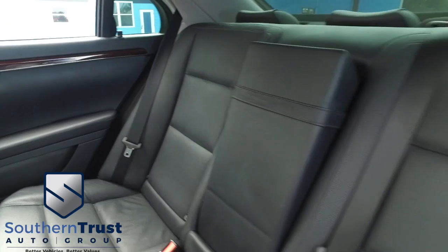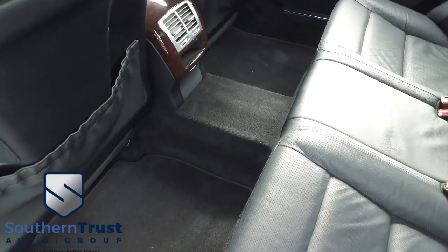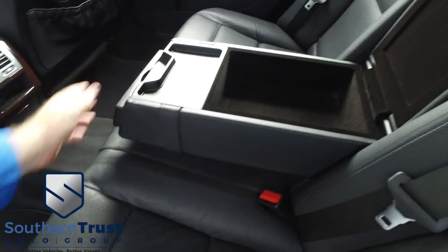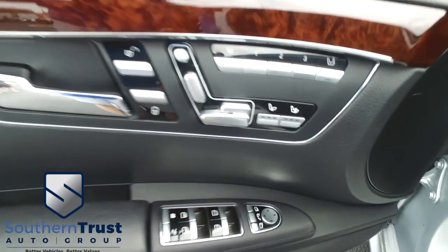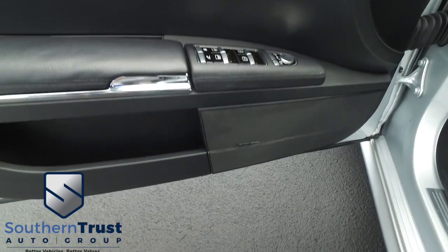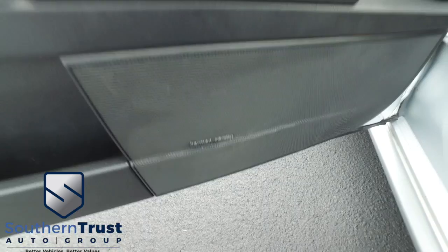If other dealers aren't going in and out of their vehicles with high definition cameras, guys, they probably got something to hide. Look at that beautiful HD clean carpet. Guys, here is your refreshment center. There's your cup holders. Power windows, mirrors, door locks. You got heated and cooled driver and passenger seating, memory seating. Listen to those crystal clear concert symphony sounds on Harman Kardon speaker systems. Sounding good, rolling through the neighborhood.